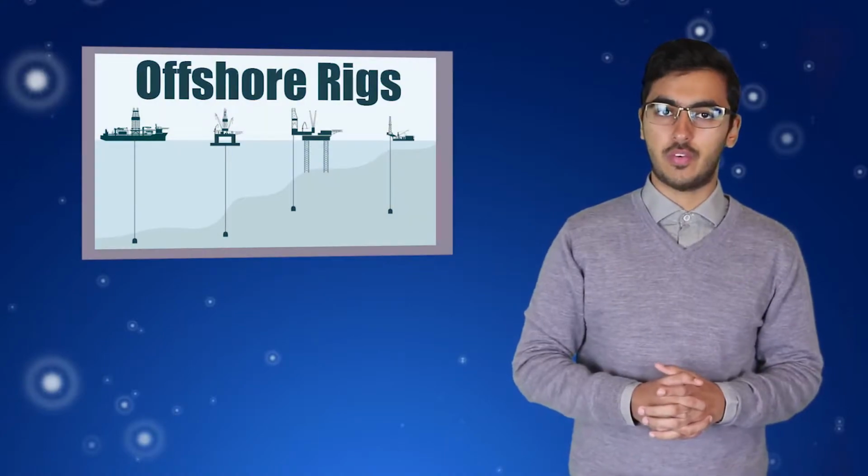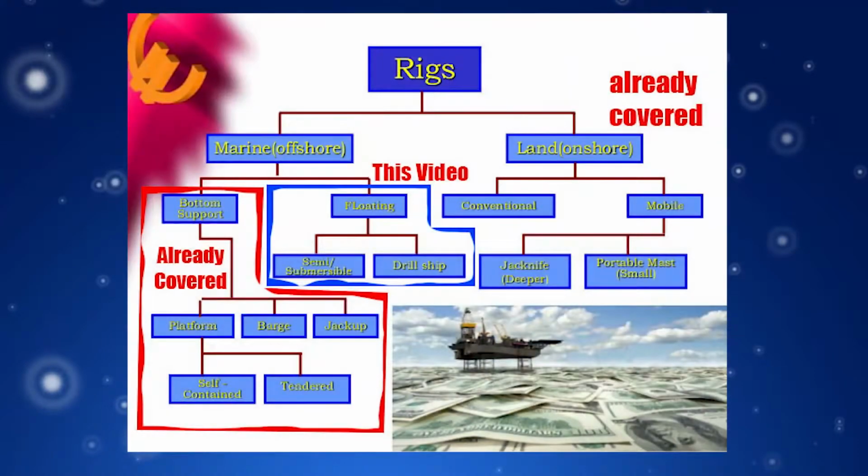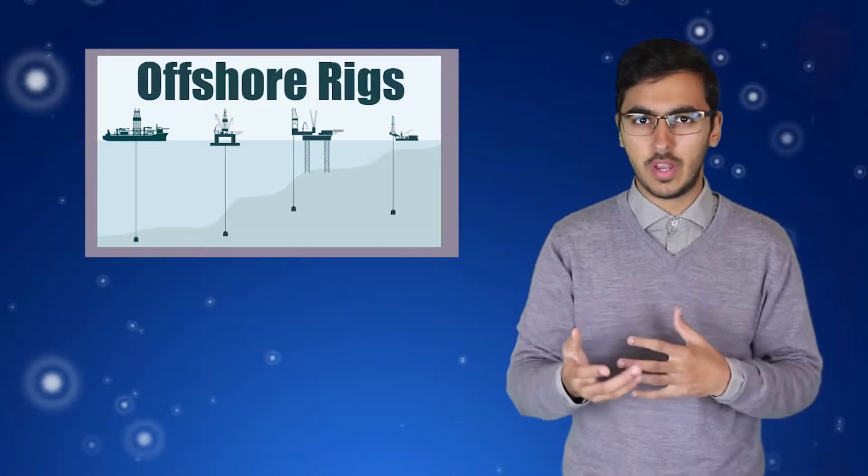We're going to talk about offshore drilling rigs. In the first part we talked about bottom supported rigs. Today we're going to be talking about floating rigs. Before we get started, we need to build some key concepts and knowledge about how floating rigs work.